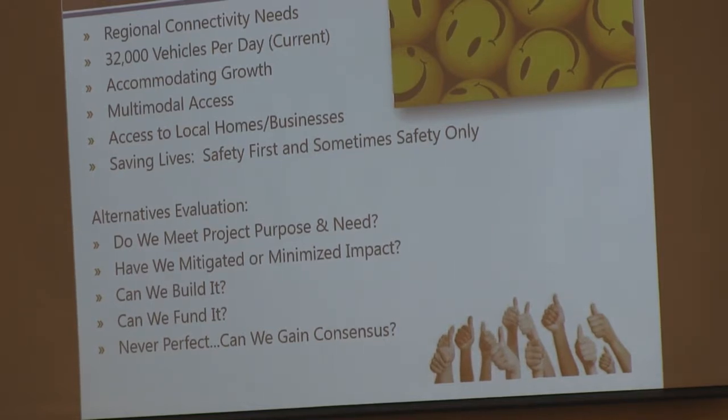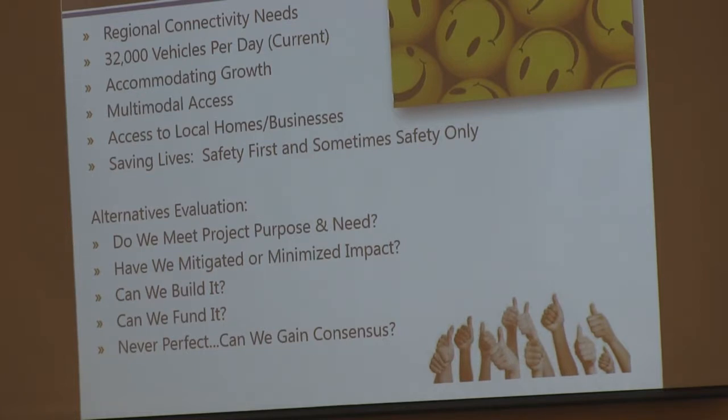You have to accommodate your future growth as well. And multimodal. You need access to your local business. You don't want to kill someone's business. And the one phrase I really like, and I think sometimes we have to keep in mind, is sometimes it's about saving lives, and sometimes it's safety first and safety only. So we really need to build our network in the future in a way that saves lives. So I think we just need to keep that in mind as we're compromising on the corridor.